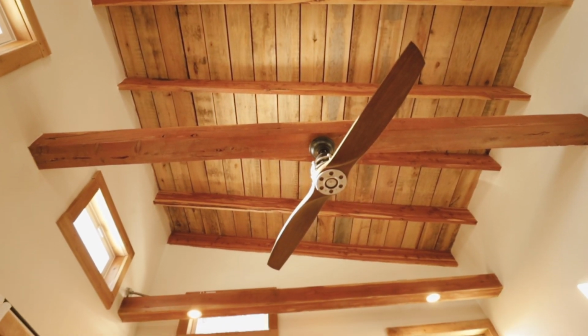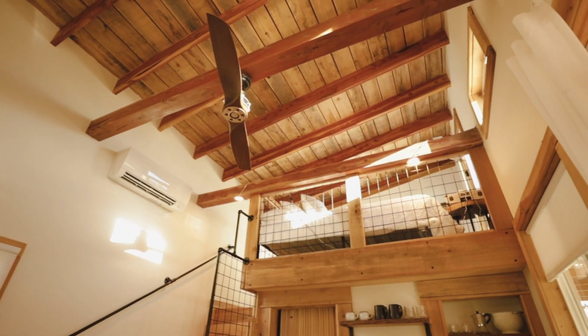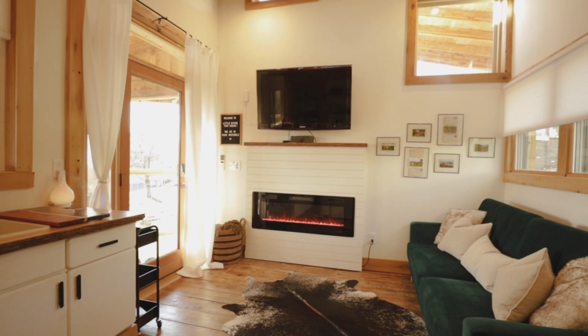Now, this tiny home, it's tough to call it a tiny home, even though it is only 254 square feet on the inside. And it just doesn't really feel like it, you know? I think it's due to these high vaulted ceilings. I mean, you walk in and it's just like, wow, there's just a lot of space in here. It fits up to 4 people.